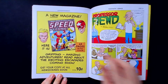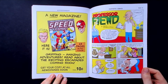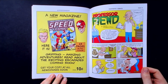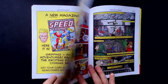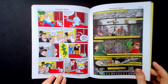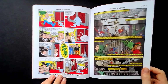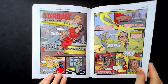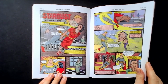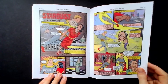More ads. That's the Speed Comics, like I was saying. Advertising for some of that stuff. We got Boris Hembeck on this, Professor Fiend, a more cartoony type of story, just a 2-pager. And then for this one, we have the great Mike Allred, Laura Allred on colors, and Joe Keating wrote this and lettered by Val Nunez.